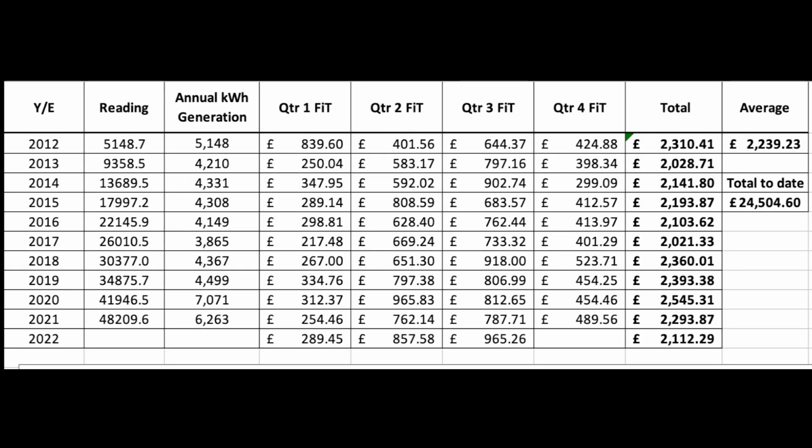We've also had our FIT payment through for the last quarter, quarter three. So that came in at £965.26, which brings us to a total of £2,112.29 for the year. Probably another £400 on top of that, so it'll be a good year this year for FIT payments, which is just as well compared to the increase in energy costs.